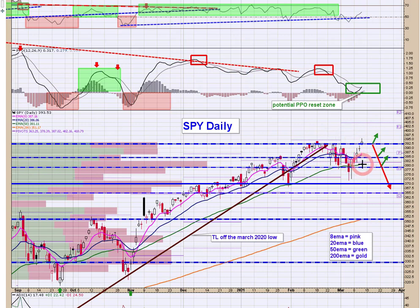Price is above all the moving averages by a large margin. We've taken out a prior high. We have a PPO reset with a bull cross, and RSI driving off of support at 50 and driving higher. So, that's what you want to see. What would concern me is not being able to hold this 392.50 on a closing basis today. That would put this breakout, make it look a little suspect.